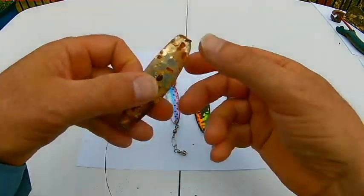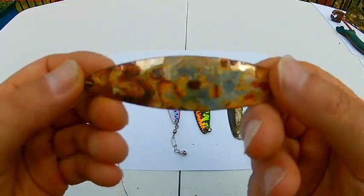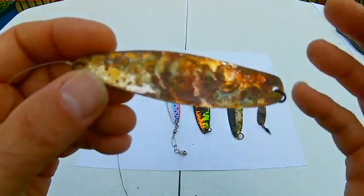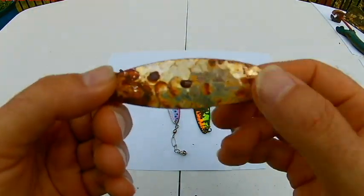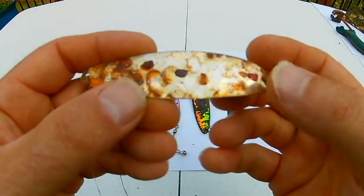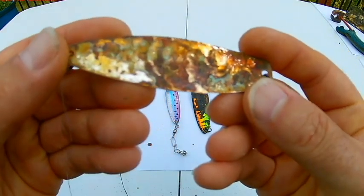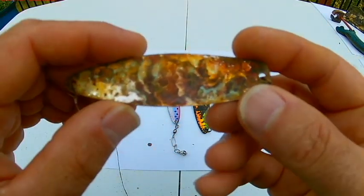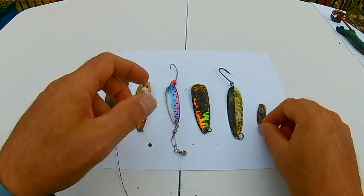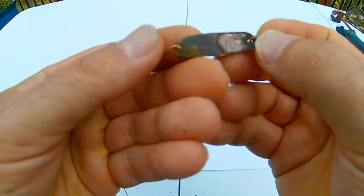Next on the list is a hammered brass. Again, he's been down there a long, long time. This is brass, chrome plated, and he's got that hammered look. You can see it. And they do that to make it look like fish scales, I think. But he's also been down in the water a long time, and there's some markings on here that will probably polish up and come out. And this guy is very, very old.